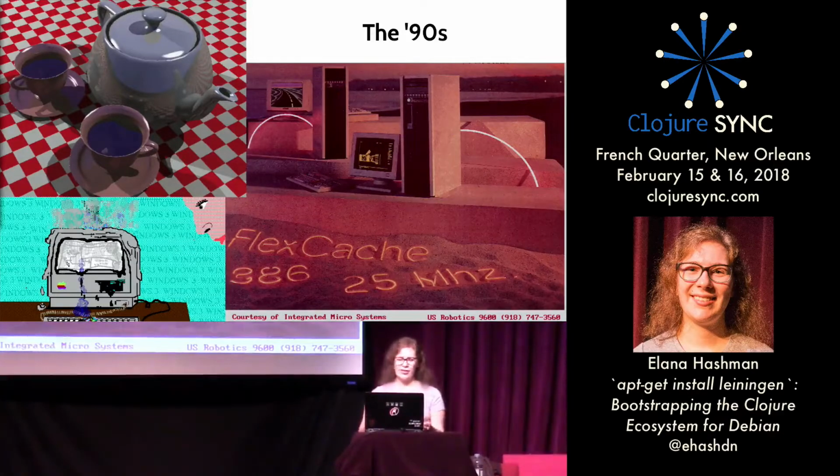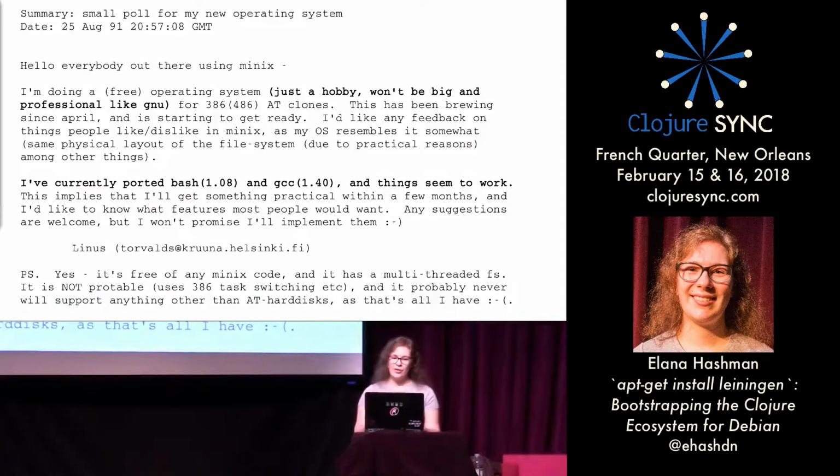But the Herd project, that kernel effort, was, for various reasons, delayed. So in 1991, a student from Finland proposed his own attempt at a free kernel on Usenet building off new tools. He says, emphasis mine, "I'm doing a free operating system, just a hobby, won't be big and professional like GNU. I've currently ported Bash and GCC, and things seem to work." Some of you may recognize this as the announcement of the first Linux kernel.